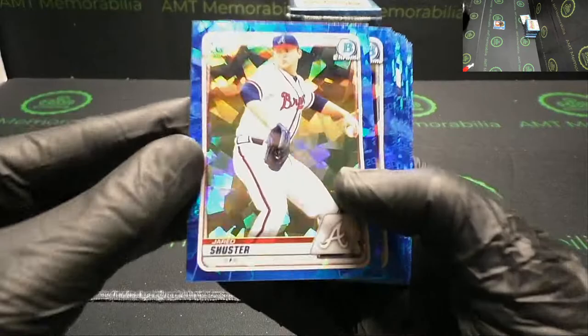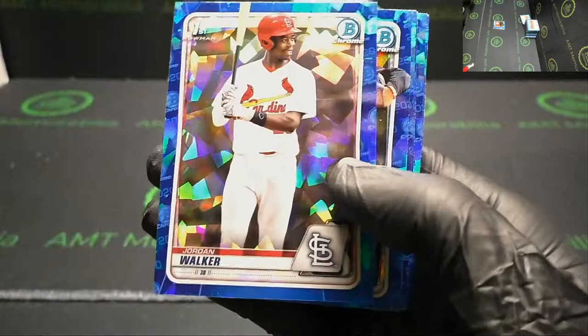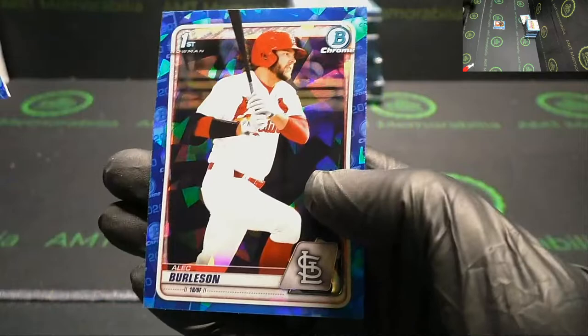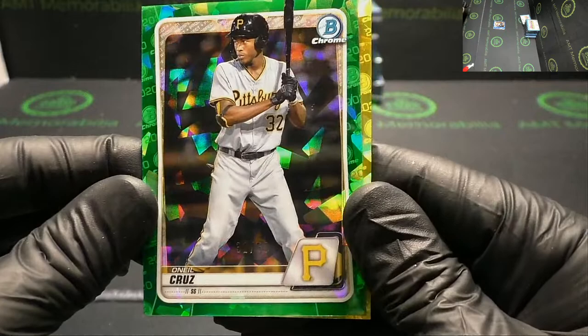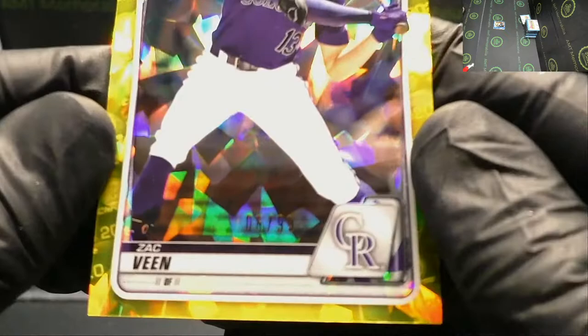Jared Schuster, Shane McClanahan, Patrick Bailey, Jordan Groshans, Emerson Hancock, Francisco Alvarez, Jordan Walker, Kyle Nicholas, J.J. Goss, Ian Seymour, Jeremiah Jackson, and Alec Burleson. Green and yellow: J.J. Blade, Zach Daniels, O'Neill Cruz, 31 out of 50 on the green. Nice card. 6 out of 99, Zach Veen. Go Zach Veen spot. Nice hit.